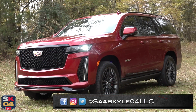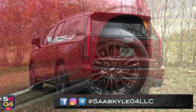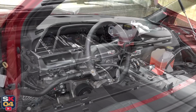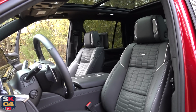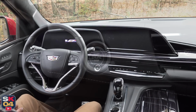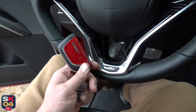Today, we get an opportunity to take an in-depth look at the 2023 Cadillac Escalade V. As with all of my reviews, I'm going to cover all of the ins and outs and take this thing on a thorough drive. I'll also get plenty of sound clips because this supercharged 6.2 liter V8 sounds absolutely incredible. We've got a lot of stuff to cover, so without further ado, let's go ahead and start her up and let her run.